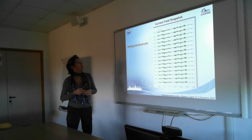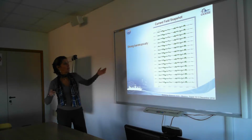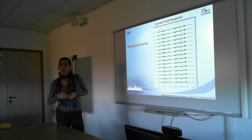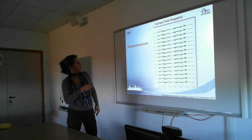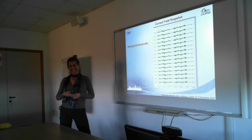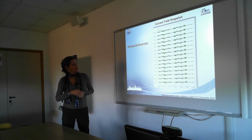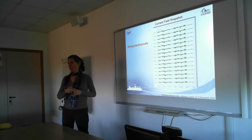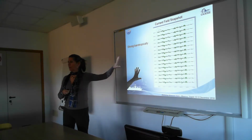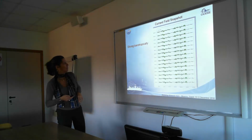This is the current field, a snapshot just for 70 meters. We can see this is strongly barotropic. These are the upper layer. This is from 200 meters to 270 meters, sorry. I didn't have to put that. Okay, maybe it will be better. Yeah, this is a nice snapshot from 200 to 270. But still here you can see there are a lot of reversals of the circulation. There is very high variability. These are just the data we just recovered. We just processed them to get information. That's it. We haven't done much.